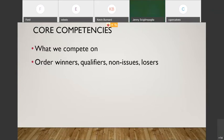An order qualifier is a feature, an option, or a competitive characteristic that you have to compete in the game. It gets you in the game. It's the type of thing you have to qualify, perhaps for submitting bids. It's the minimum things that you need in place. An order winner is what lands you the sale. That's the competitive characteristic that is the deciding factor. It's what gets the customer to sign on the line that is dotted.